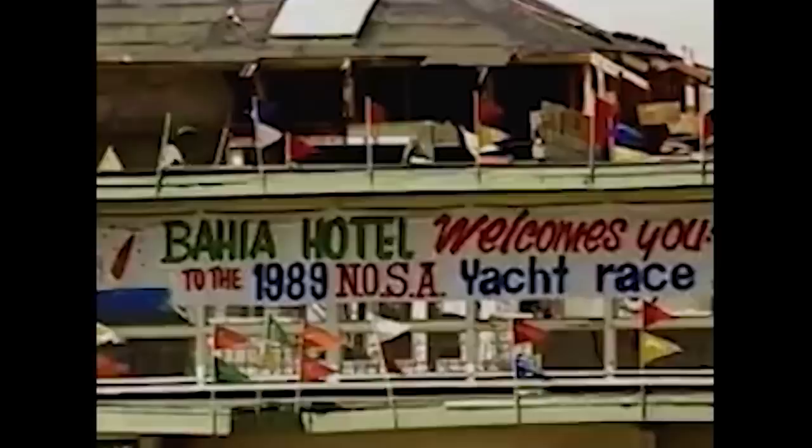To collect John's prizes, we move on to race headquarters at the Bahia, where the official results are announced and the trophies presented. The mood is boisterous as Uncle Walter and the NOSA officials hand out the silverware. Walter, who is here to write a book on West Coast sailing, gets an idea of how Californians accept sailing trophies.